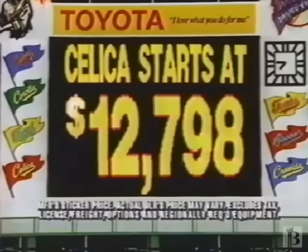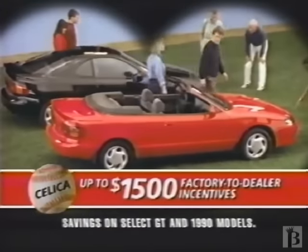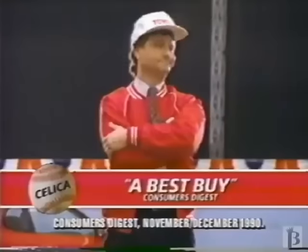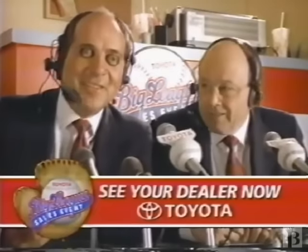Hi, I'm Joe Garagiola. And I'm Johnny Bench. At Toyota's Big League Sales Event, next up, Celica. Wow, check the stats. No wonder it's the fastest mover in its league. With $800 in option package savings on select GTs and incentives up to $1,500 on other models, they're going to move even faster. Here's the pitch, and it's good. Look at it go. This Consumer's Digest Best Buy is leaving them in the dust. At Toyota, everyone wins. Hurry in, they're going fast. So see your Toyota dealer today.